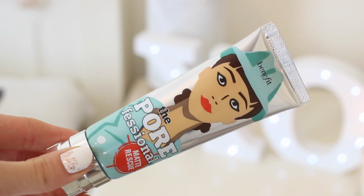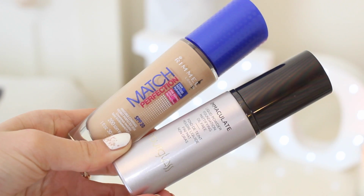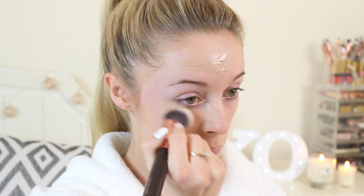So first I'm going to create a really matte base using my new Benefit primer. I don't want any glow for this makeup look. That definitely wasn't a trend in the 1920s. Then I'm going to blend two of my favourite foundations, which are from Rimmel and Hourglass, to create a little bit more of a paler complexion than I usually would, and a really flawless, very full coverage finish. And I'm just blending this in with my Zoeva 102 Silk Finish brush.